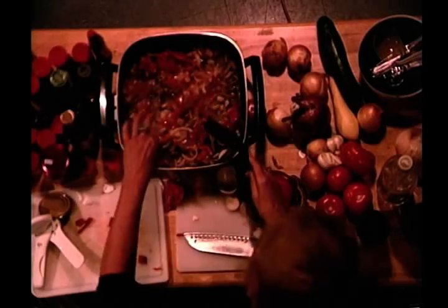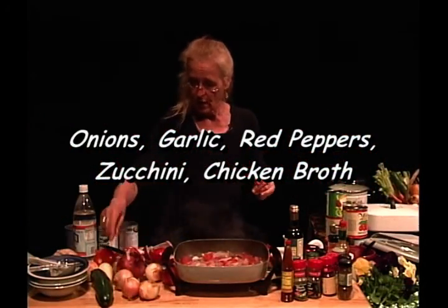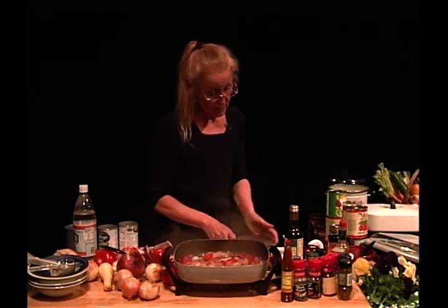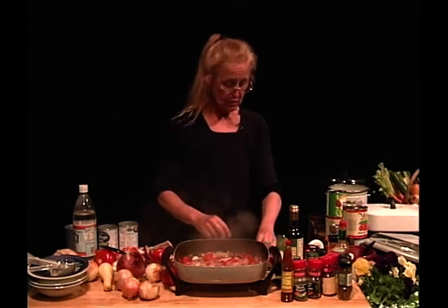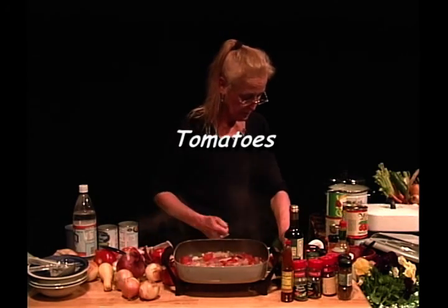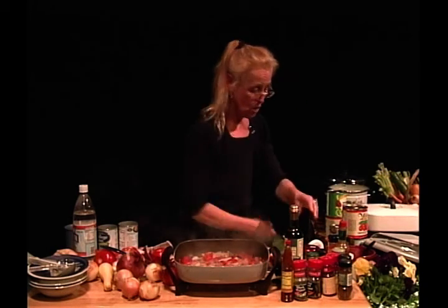So I got onions and garlic and red peppers in here. And I'm gonna put a little bit of zucchini. Now this is the base for my soup, and I always make soup with tomatoes. I love tomatoes in my soup. It's a good thing. And I'm gonna have a big garden. Wait till you see my next television show. I'm gonna have a garden.